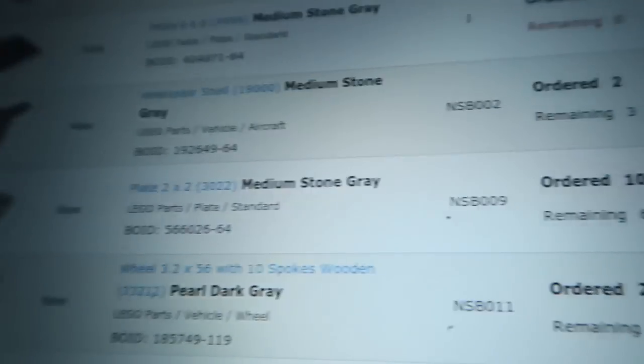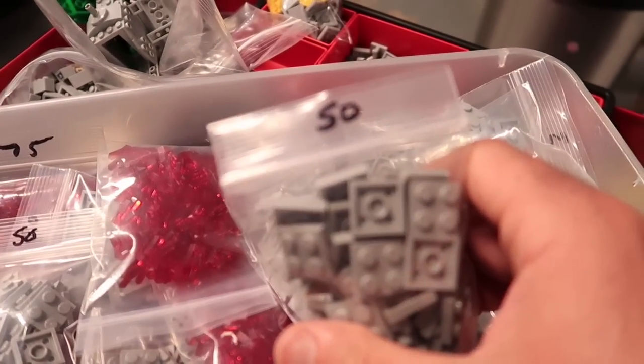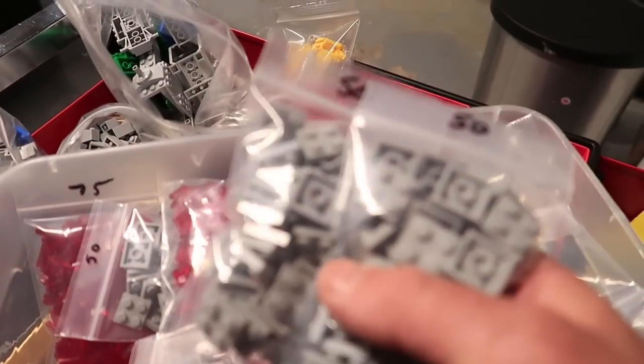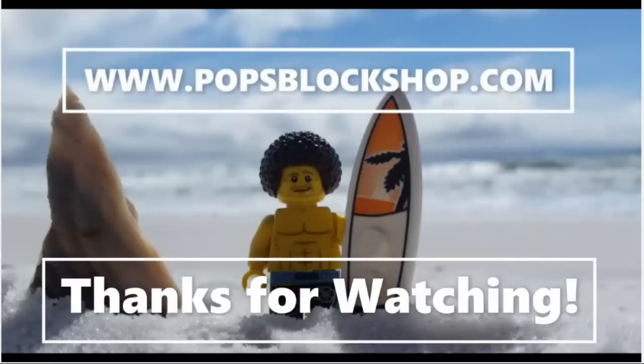So they ordered 100 2x2 plates, and this is where my pre-work is paying off, because I put them in bags of 50. So I'm just gonna take 2 bags, and I think there's like 102 in each one, or 51 or 52 in each one. Either way, there's more than 50.